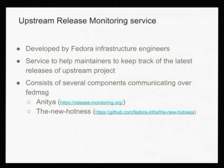It consists of basically two components that are interesting from our point of view, and they communicate over the Fedora message bus. The first component is Anitia. It has a nice front end where you can add a new project, add the URL where the project sources are placed, and it then checks the latest versions of the software and sends out a message. Then there is the new hotness that does some magic and acts upon messages from Anitia.